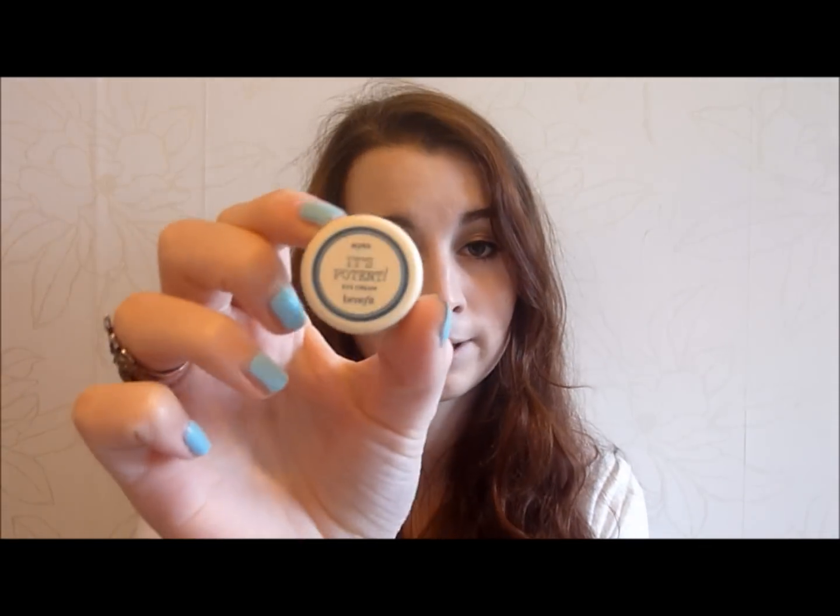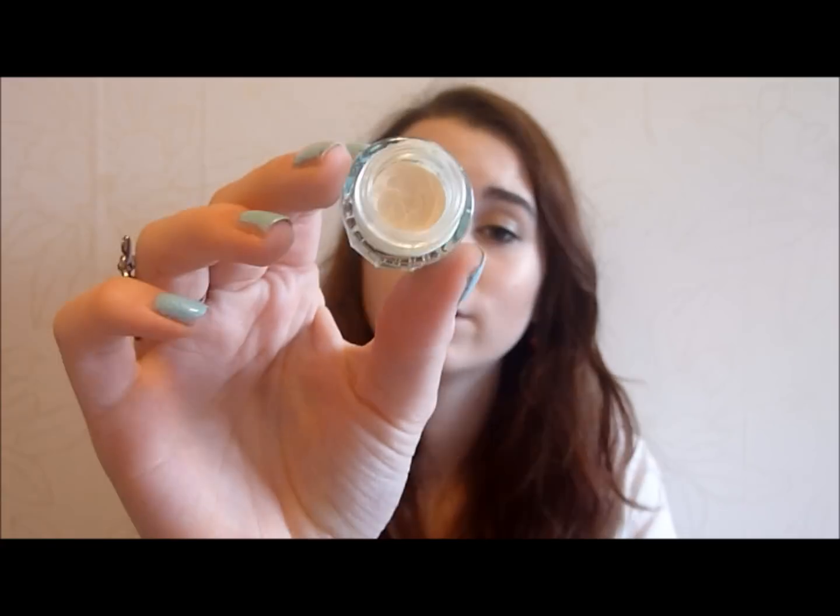Last up is the It's Potent Eye Cream. Again, amazing product. I keep saying the word again, but it is true. Each of these products are pretty much, maybe apart from the toning lotion, because I don't really use it, just all amazing. So we'll just go by that premise. They're all amazing. This, you don't need a lot.